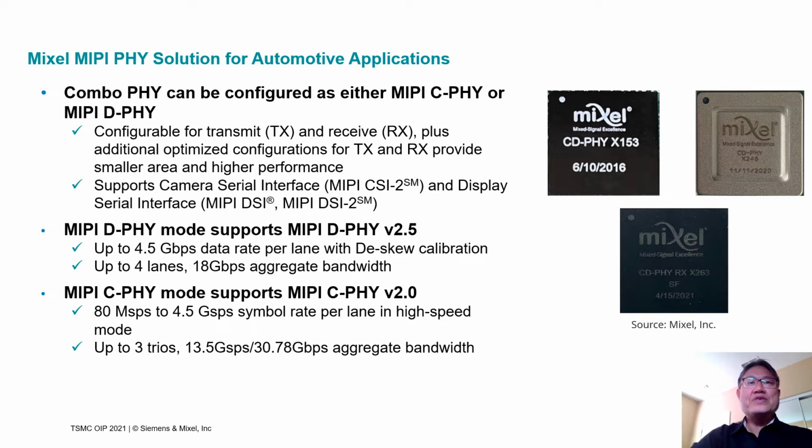Our C-PHY mode supports the latest version 2.0 standard, and it has a 4.5 gigasymbol per second symbol rate per lane, and it has up to 3 trios with 13.5 gigasymbol per second or 30.78 gigabit per second aggregate bandwidth. On the right, you see multiple generations of our C-D-PHY combo test chip we use to silicon prove our IP. Our latest C-D-PHY test chip is in TSMC FinFET process.